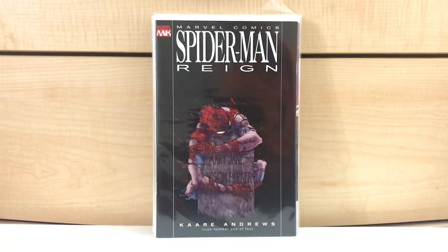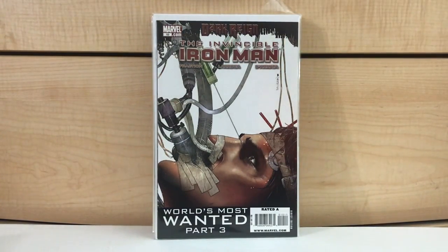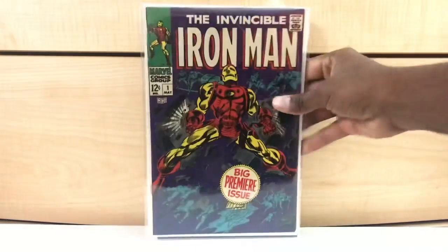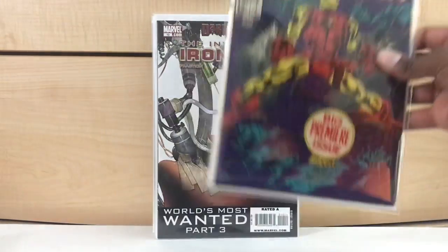So Spider-Man Reign, bought that for $1. Found this for $1 as well. Invincible Iron Man number 10, got that for $1. And where I paid very cheaply for this, I paid through the nose on this one. So we have Invincible Iron Man number 1. I paid $300 for this, and I would say this book is in VG fine condition.